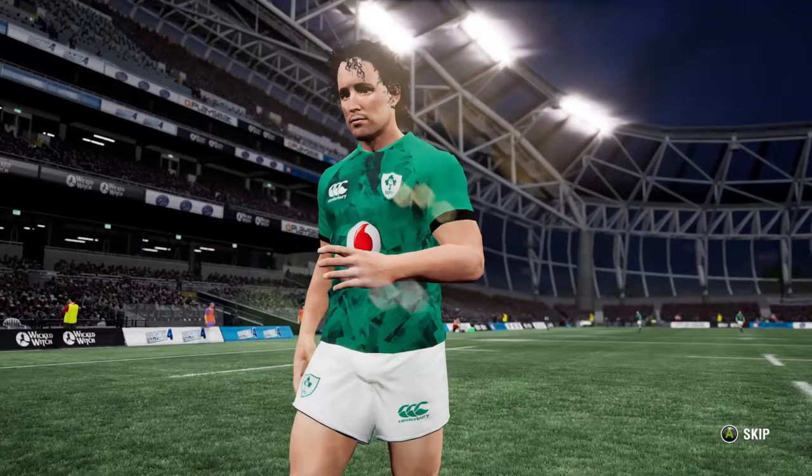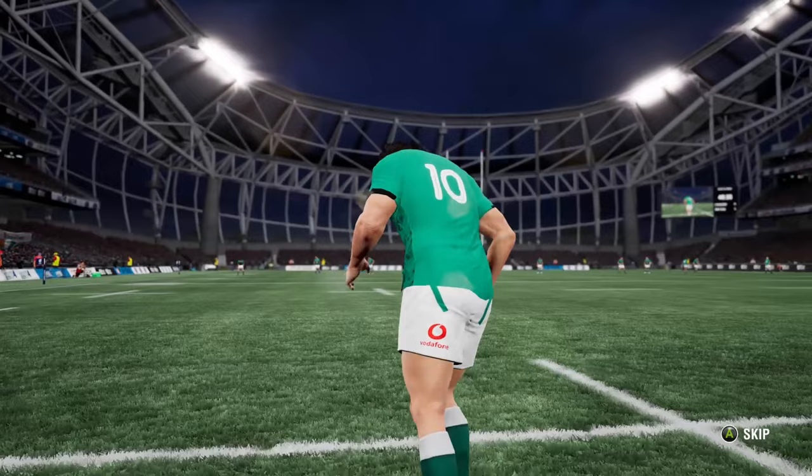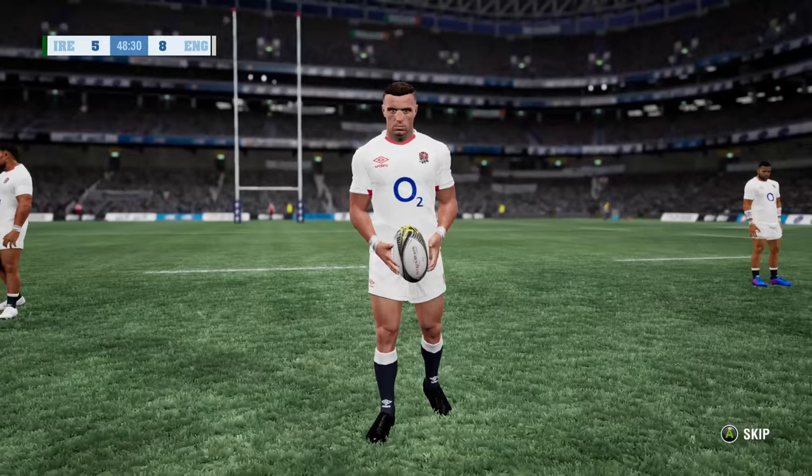Ireland back in the game, 5-8, here's the kick. Byrne is just going to sneak on the inside. Off the left as well, surprisingly. 5-8 the score, this one's far from done. Not a massive high scorer so far. As the contest goes, it's been tight, it's been a few errors, but it's been an intriguing matchup, that is for sure.